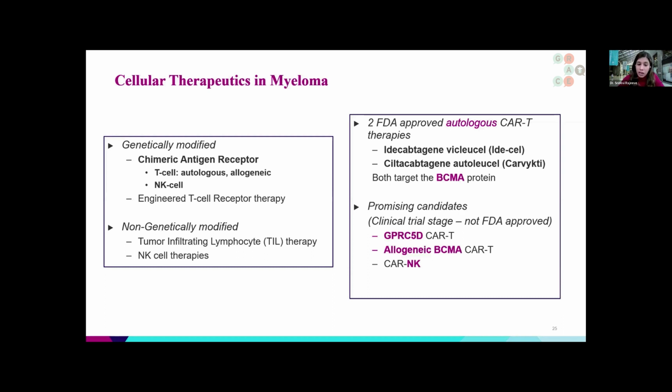There are other promising candidates which are not FDA approved and they are still in the clinical trial stage, with new targets like GPRC5D, taking a CAR T from a healthy donor and giving it to the patient, which is called allogeneic CAR T, and also CAR NK.